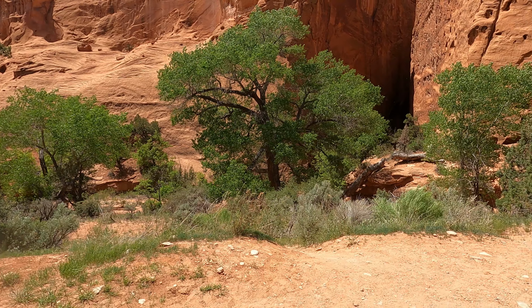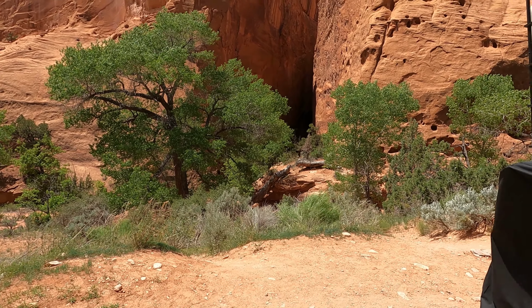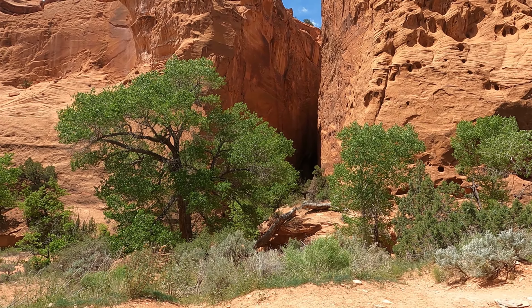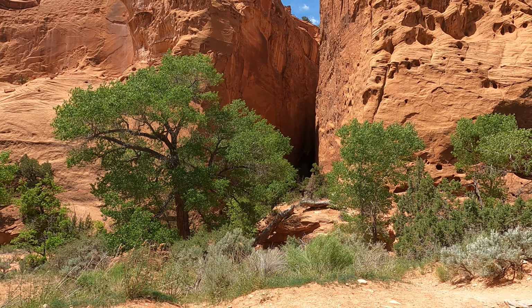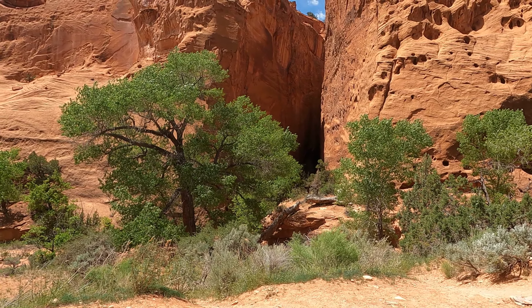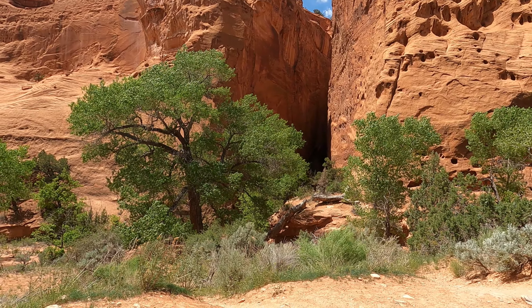It says a quarter mile is the entire hike. So that sounds awfully short out and back. We're going to do this. Even for me, you know, approaching 68 years old, that was a little crazy coming down this road. But here we are, and Kathy's going to get herself into a slot canyon. This was recommended by the ranger at the visitor center, so let's go.